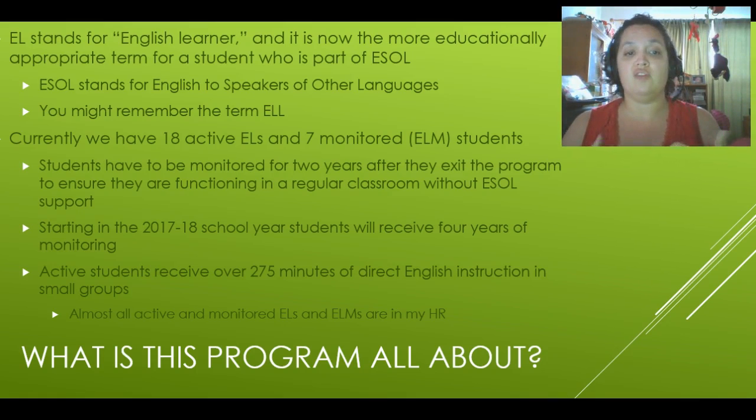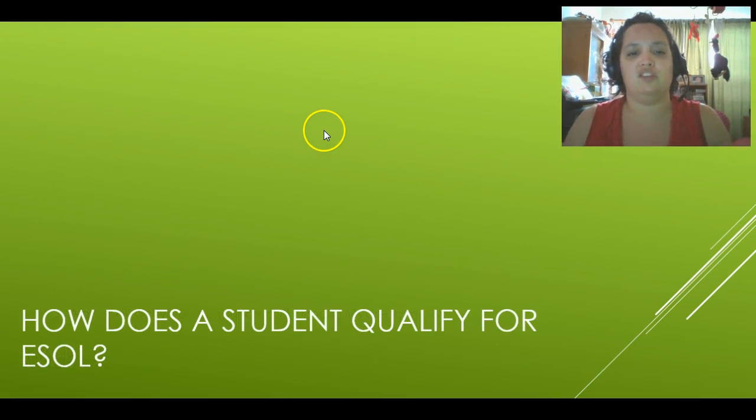Active students receive over 275 minutes of direct English instruction provided by me in small groups. And pretty much all of the EL and ELM students are in my homeroom. There's one exception, but for the most part, the students are with me. So I handle their homeroom function as well as their ESOLs information.